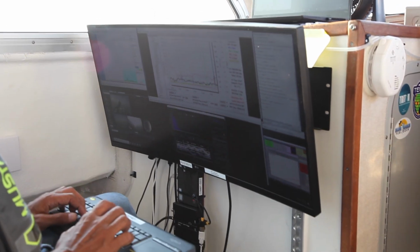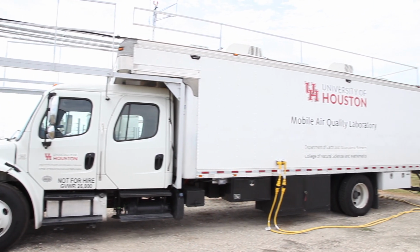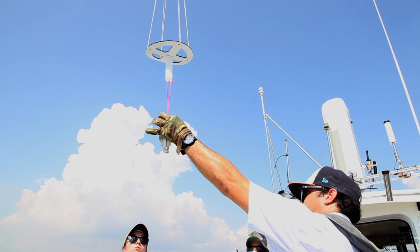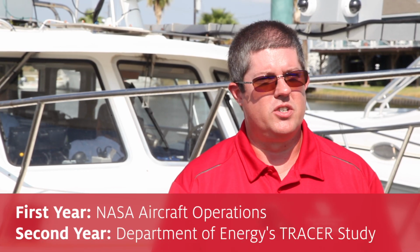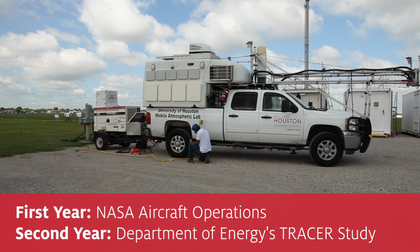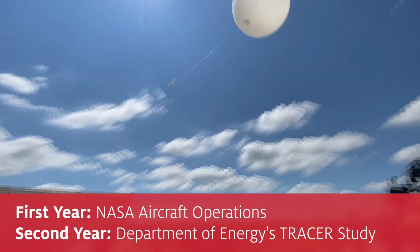This is the third year that we've been doing work like this. It's multifaceted. We've got mobile labs running, we have the boats running, we are doing drones and ozone sondes, weather balloons with ozone instruments on them. The first year was tied in very closely with NASA aircraft operations that were here, based in Houston. Then the second year was tied in more with the Department of Energy tracer study, and now this is a third year follow-on, building on what we've learned the first couple of years.